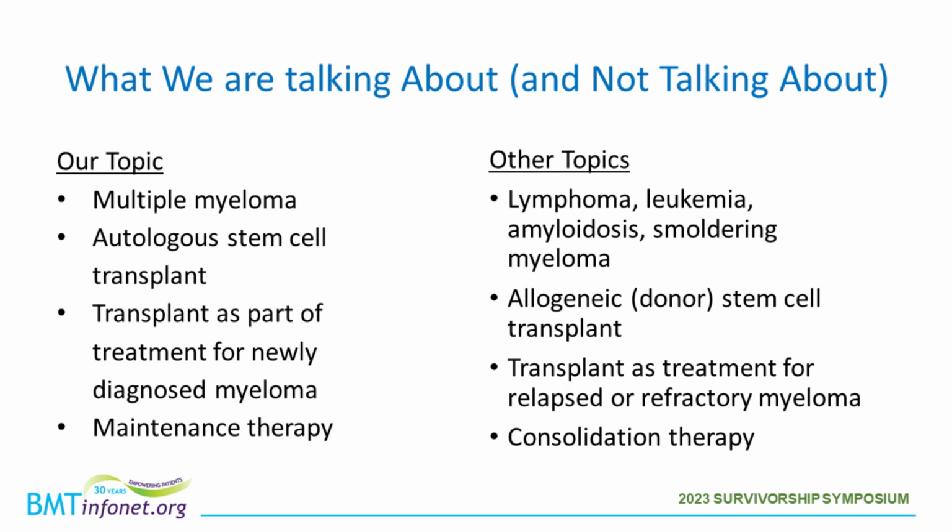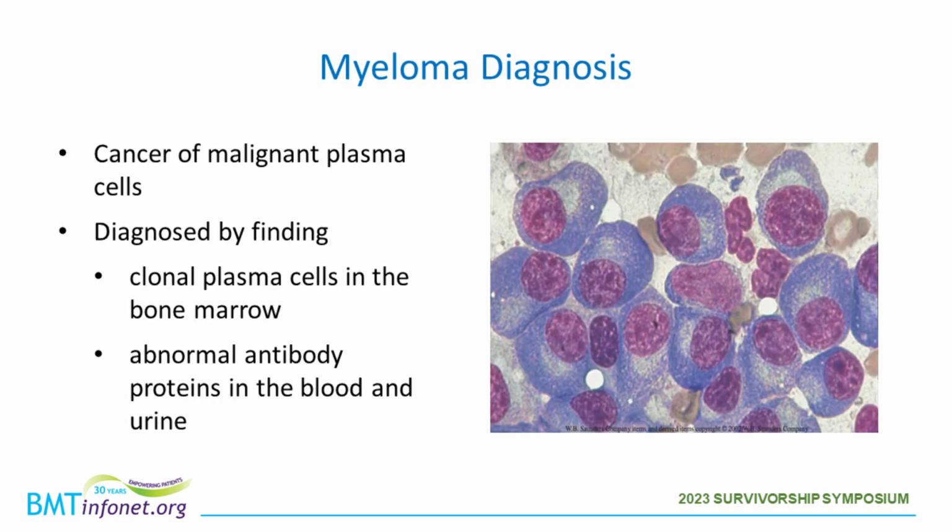We're talking about transplant in general as part of treatment for newly diagnosed multiple myeloma. Although we do sometimes consider transplants, as I'll discuss, as treatment for relapsed or refractory myeloma. That's not the main way that we do transplant, so it's not the main area that we have information about maintenance therapy. And then specifically, we're going to be talking about maintenance therapy, whereas there's another type of post-transplant therapy called consolidation therapy that's set up a little bit differently and about which we have less information. So I'm really going to be concentrating on what we would call maintenance therapy. So first, let's start with myeloma in general to set the scene.